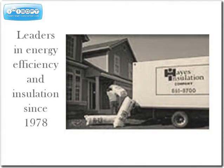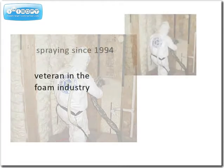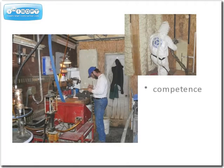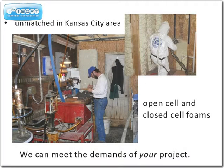The Hayes Company has been leaders in energy efficiency and insulation since 1978. Our technicians have been spraying foam since 1994. We have a level of competence and experience unmatched in the Kansas City area. Whether your job calls for an open cell or closed cell foam, we can meet the demands of your project.